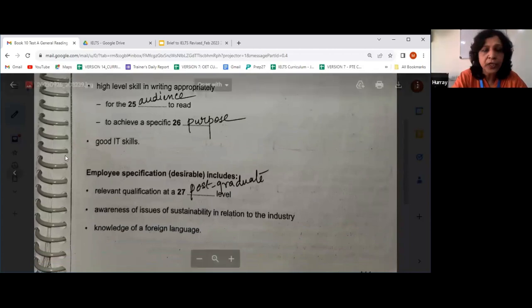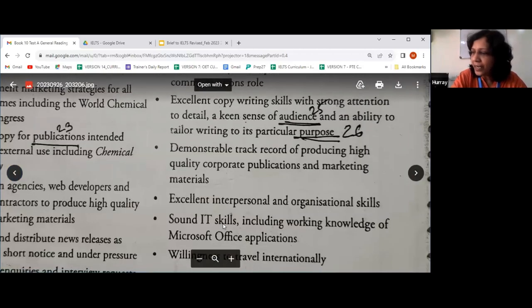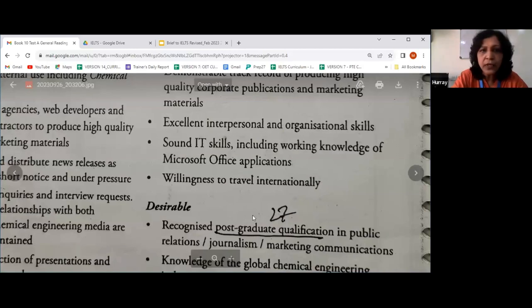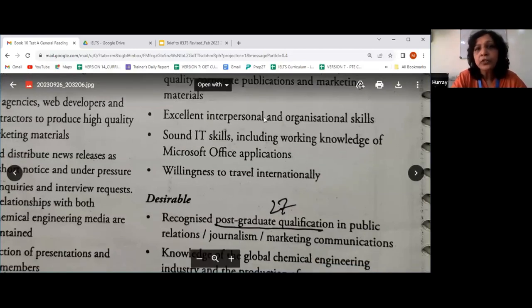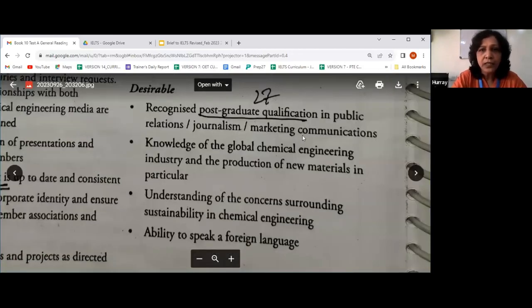So here they're talking about the qualification. Here they give about the qualification, this desirable. So in the bracket, they wrote desirable in the question. So you know this is under the question desirable. Recognized postgraduate qualification in public relations, journalism, marketing communication. So the answer here would be postgraduate because level is qualification.